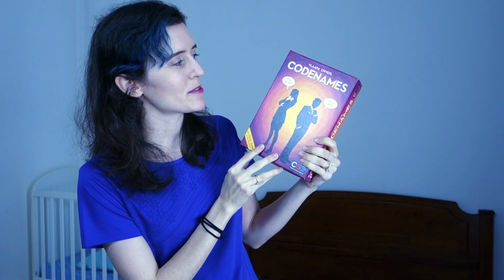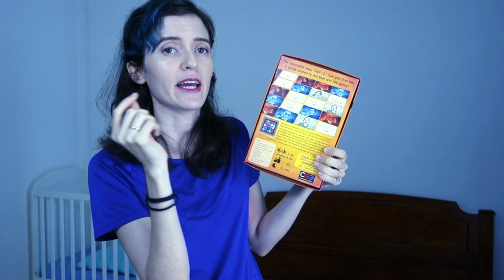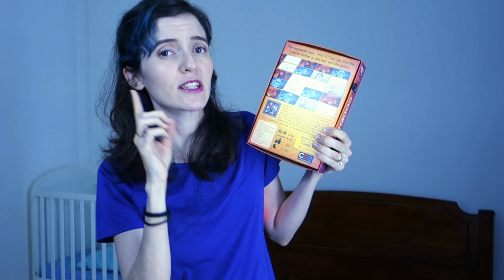Now, the first game I'm going to mention is Codenames. And I did warn you, these are not necessarily what you would traditionally think of as educational games. A lot of these are just party games, like Codenames. Codenames is a really fun game where you set up a bunch of tiles of just normal everyday words, nothing fancy about the words, but then you're on two teams, and your job is to get your team members to guess certain words by giving them one clue word.